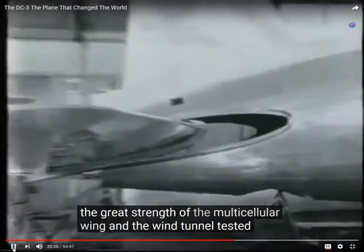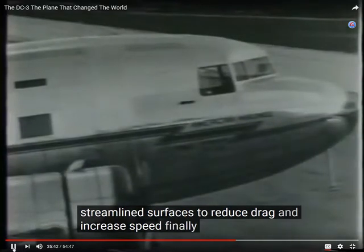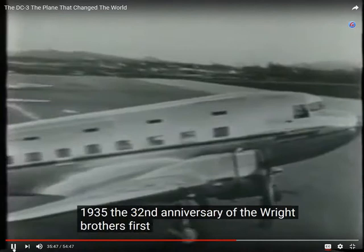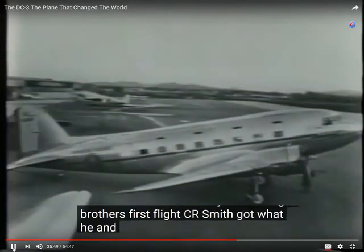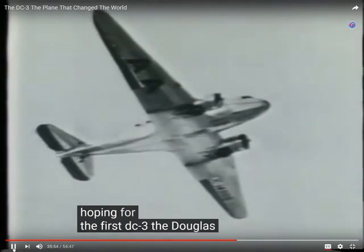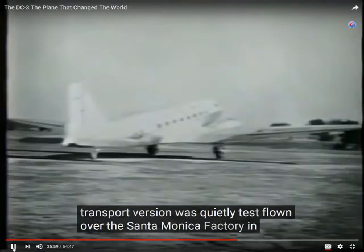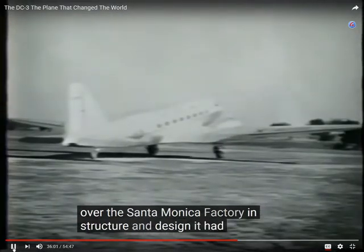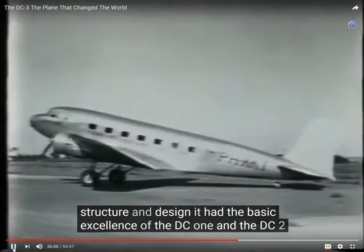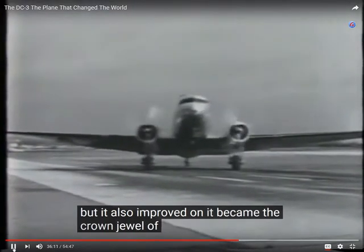And the wind tunnel tested streamlined surfaces to reduce drag and increase speed. Finally, on December 17, 1935, the 32nd anniversary of the Wright brothers' first flight, C.R. Smith got what he and the world's airlines had been hoping for. The first DC-3, the Douglas sleeper transport version, was quietly test-flown over the Santa Monica factory. In structure and design, it had the basic excellence of the DC-1 and the DC-2. But it also improved on them. It became the crown jewel of the series.